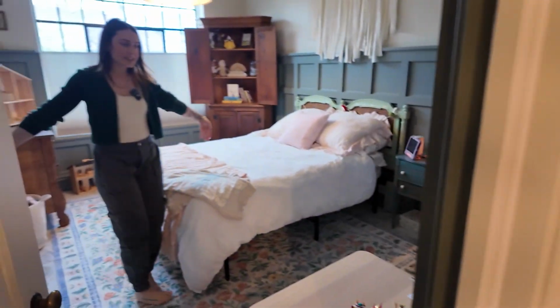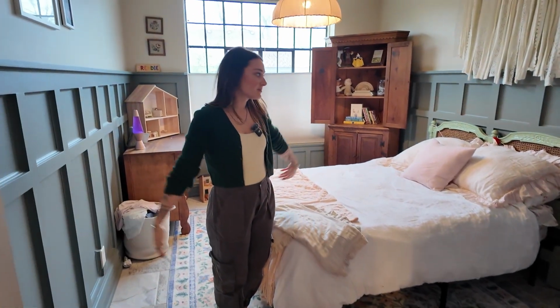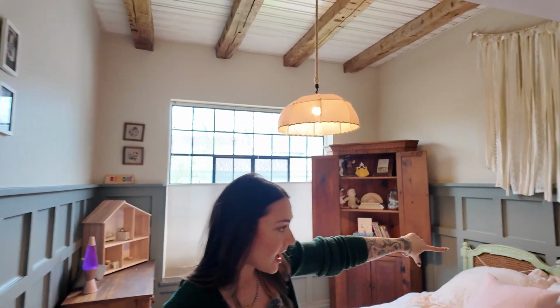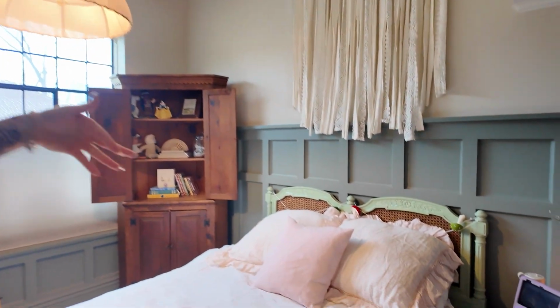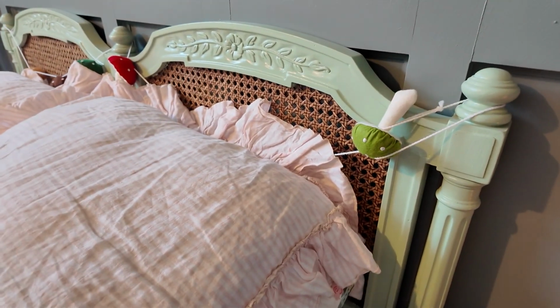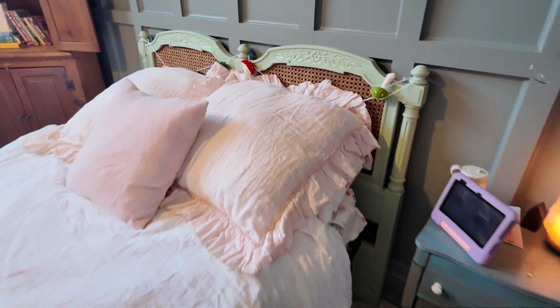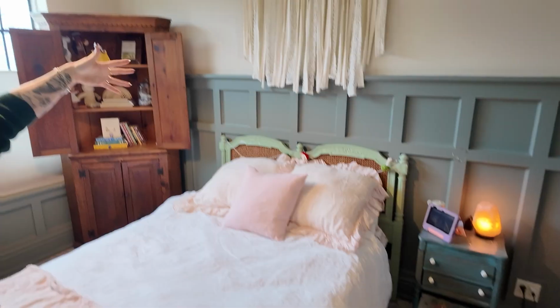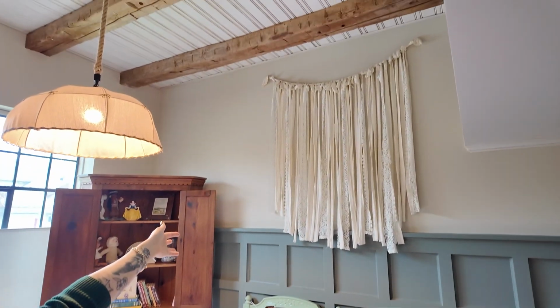Okay, this is my daughter Freddie's room. She just got a big girl bed. Again, my mom scored that headboard and did this treatment on it. Looks awesome. Freddie's into mushrooms. I made her wall hanging thing that I actually made for my wedding, so Freddie still has it.